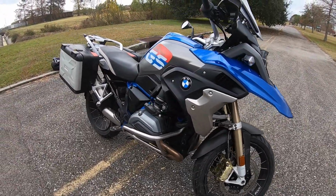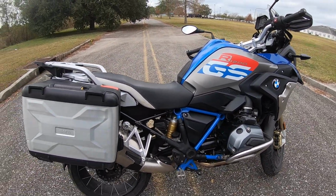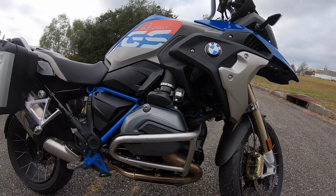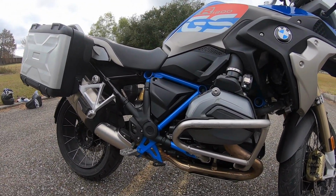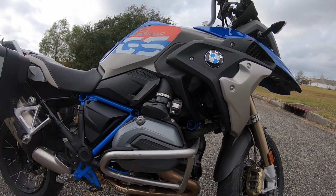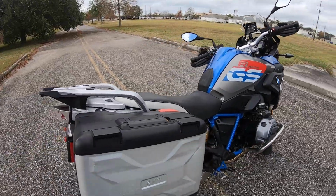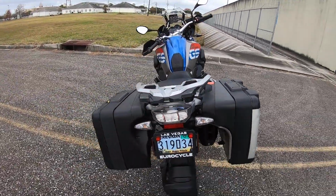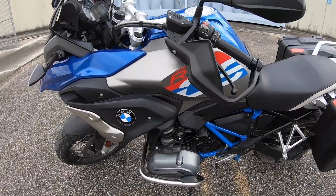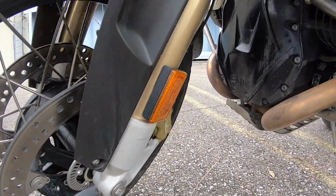Some of the basic specs on this bike. It's a horizontally opposed twin, 1170 cc's of displacement. Its maximum horsepower, they say, is 125 horsepower, right at around 7750 RPM. The maximum torque is 92 foot-pounds, right around 6500 RPM. And it is both liquid and air-cooled. So let's get up close and personal here. Check everything out underneath.